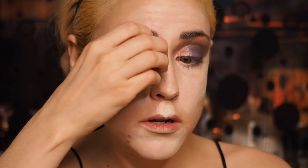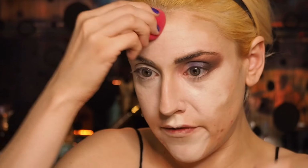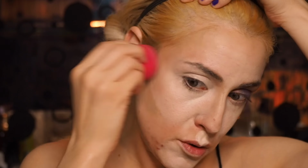Alright, so we're gonna wet my sponge. I'm gonna blend out my nose contour. Makes me most uncomfortable to have my nose contour all crazy on camera. The most, I think. So you can see how soft that is. It's the perfect, like, almost, like everybody says, gray, brown, grayish, I guess.